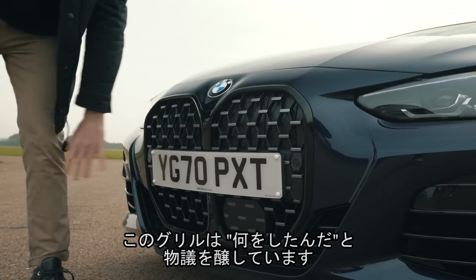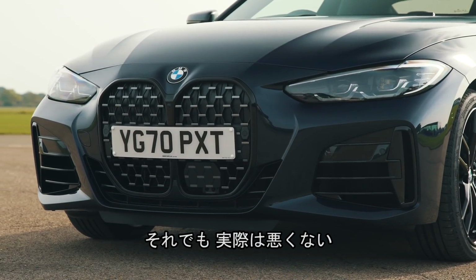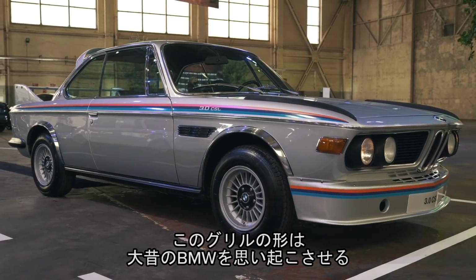In particular, this controversial grille, which is like, oh my God, what have they done? Actually, do you know what? In reality, it's all right. In fact, I think it's going to grow on me and I'm going to end up liking it. The shape actually harks back to BMWs of the past. Here's an old BMW that it mimics.